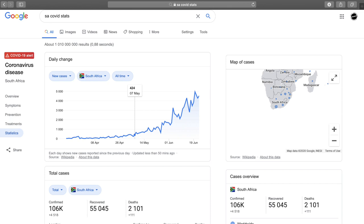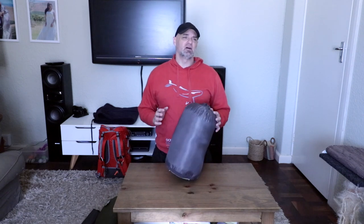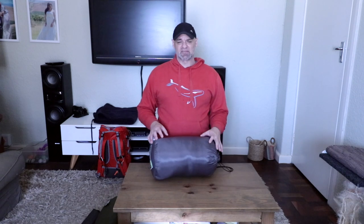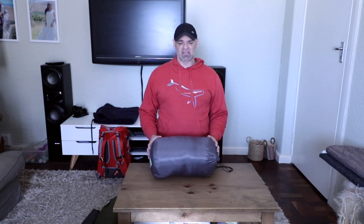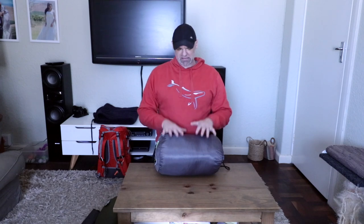We have many new infections each day, so it's important to stay responsible, and therefore the areas that I'm going to are very isolated. There's very little, if no, contact, so I'm still practicing social distancing as best as I can. That said, this is the sleeping bag that I'll be taking with me.